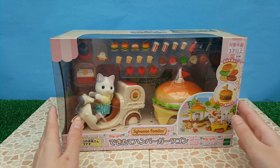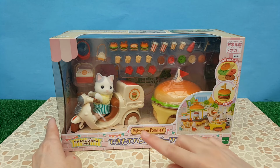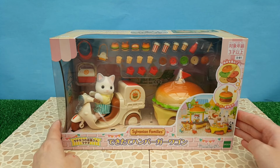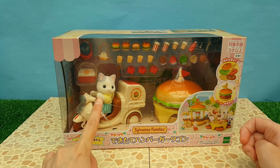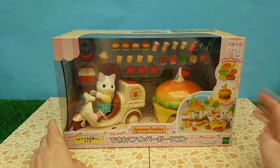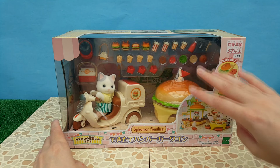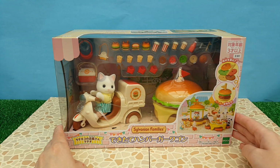For today's video, we're going to be unboxing this set here, which I got quite recently. This is the Freshly Made Hamburger Wagon, or hamburger trike as I think we've been calling it. It comes with a figure. This is the latte cat father, whose name I believe is Mateo. It comes with lots of accessories that you can see up here, and the wagon itself, or the kind of food stall cart, kind of folds out, and it's just a really cool design.